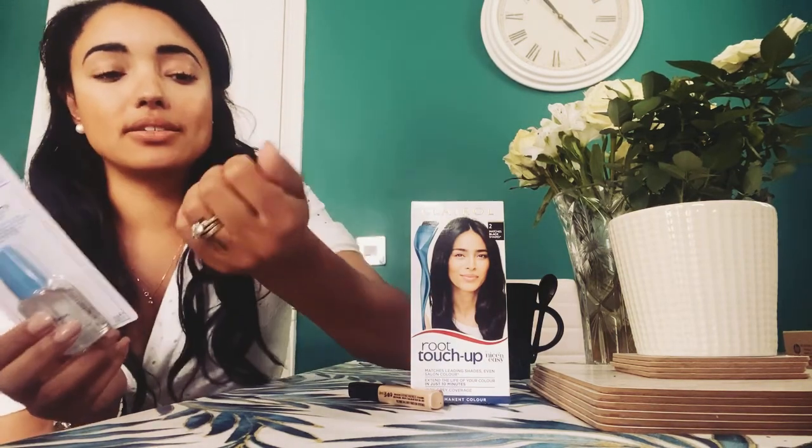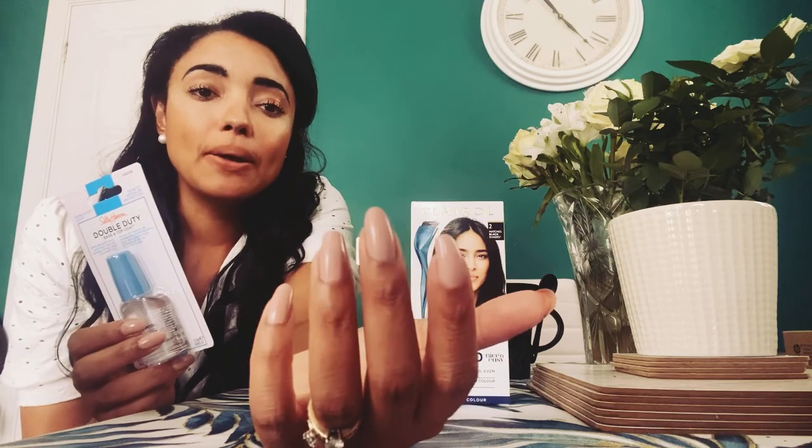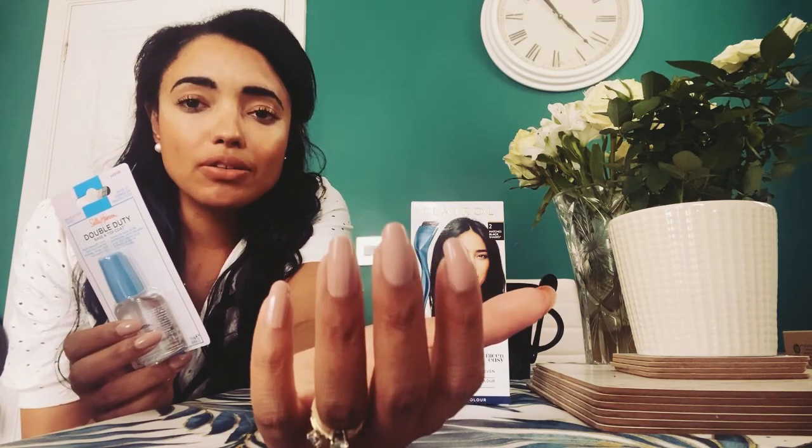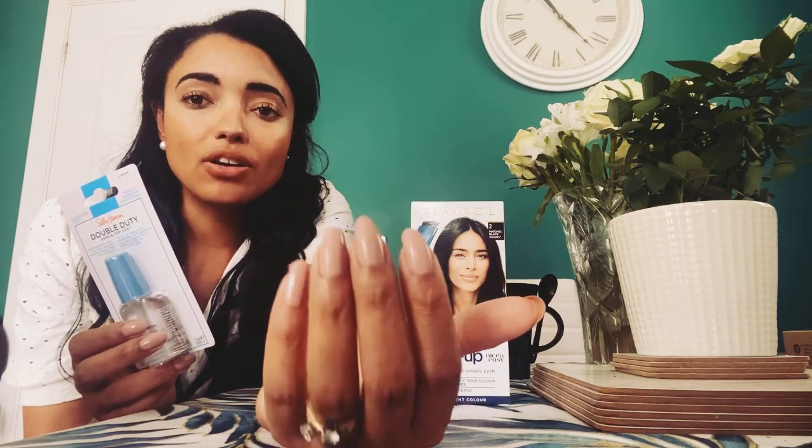If you saw my nail polish review of the Sally Hansen nail polish, I was absolutely gutted that it's terrible, as in it chips too easily. But I love it. I really love the application. It applies really, really nicely. It dries super quick, doesn't smudge, and I really like it.